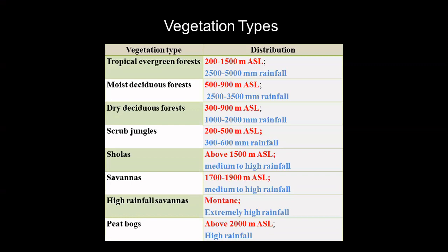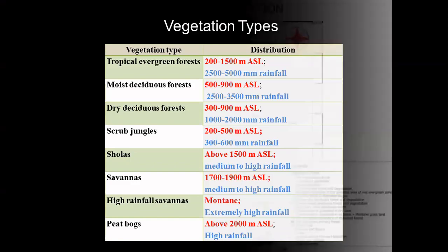Then you have shola forest, that is montane shola forest, above 1500 meters altitude with medium to high rainfall. Then you have savannas, in medium to high rainfall areas. Then high rainfall savannas, that's montane grasslands basically, with extremely high rainfall and also extremely high wind. Then you have peat bogs. These are very small patches in the Nilgiris, where the altitude is more than 2000 meters and there is very heavy rainfall.